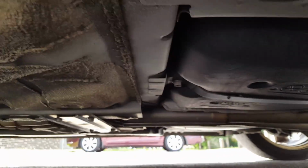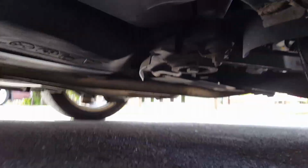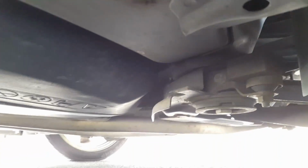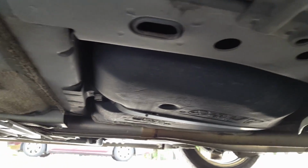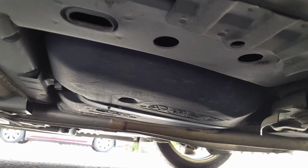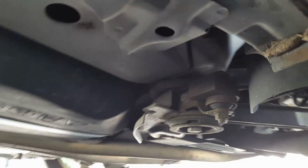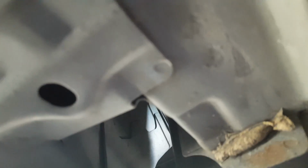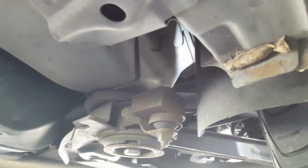Another thing that I really like about my car is, do you see how clean the underside of my car is? There is almost zero rust on my car from what I can see. I love this car, but man, she's like a whale when it comes to stuff like this. I mean, look at this. No rust at all, just dust.